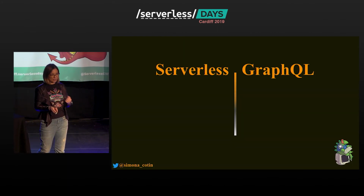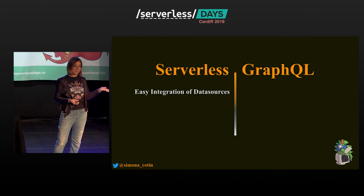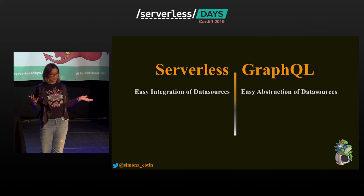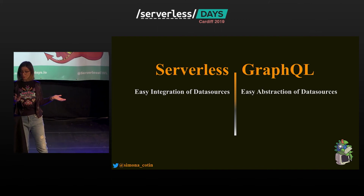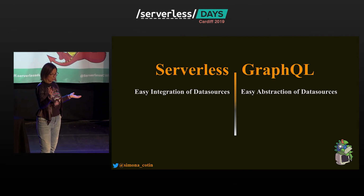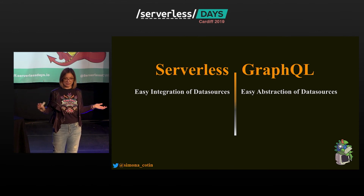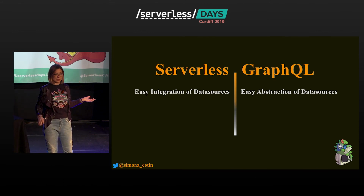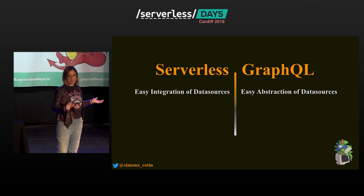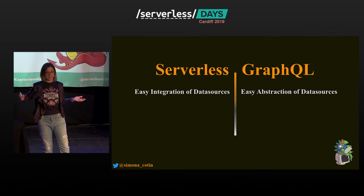So why GraphQL and serverless? Serverless, on one hand, gives us easy integration of data sources, and GraphQL gives us easy abstraction of data sources. So with GraphQL, we can abstract away existing APIs, databases, caches. We can read into those data sources, but what we really expose is one endpoint, and the client doesn't really care where we read that data from.